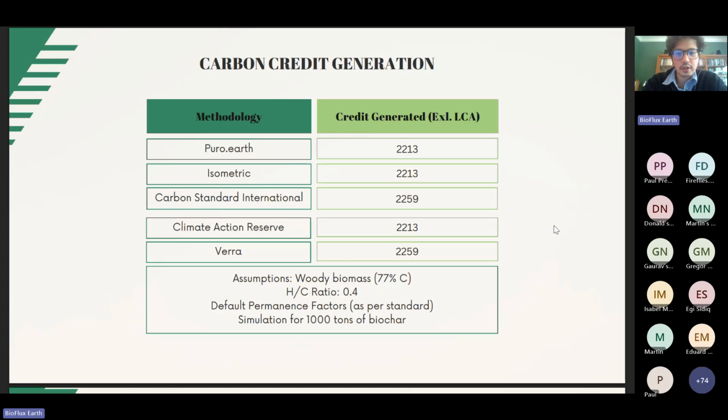This is helpful essentially in just seeing how, without the inclusion of an LCA, working with a different methodology and their respective default factors can have an impact on your credit issuance. As I mentioned, it's very important to keep in mind that this does not then include the subtraction of all of the emissions that would be accounted for in the LCA system. So these are far from being the final numbers, but they do provide an overview of the default permanence factors per methodology and how it would look if you were to be producing 1,000 tons of biochar with each of the different standards without the inclusion of an LCA.